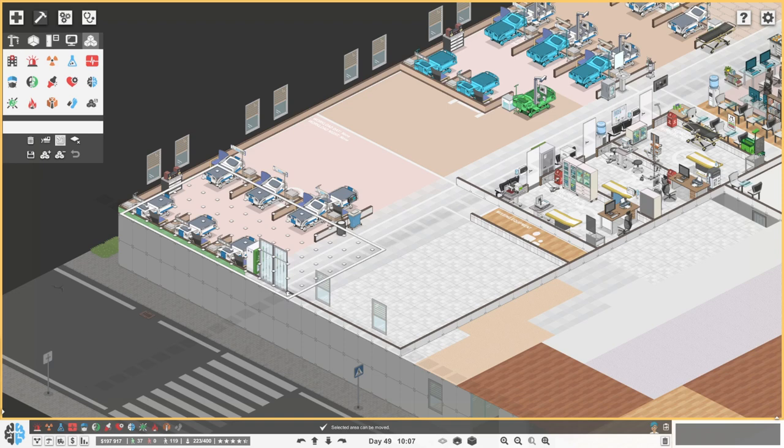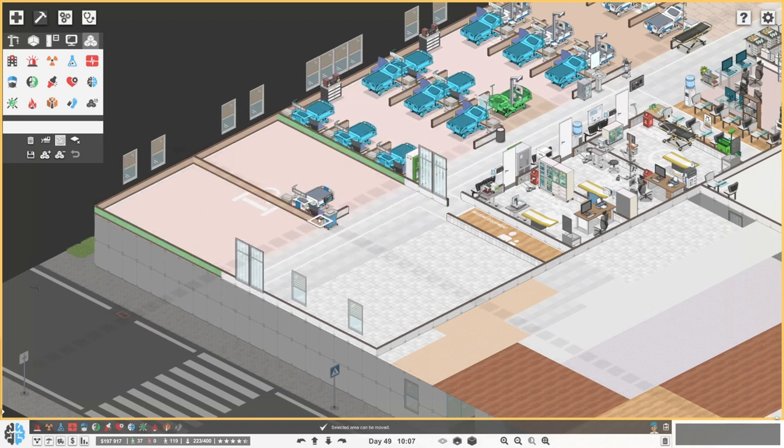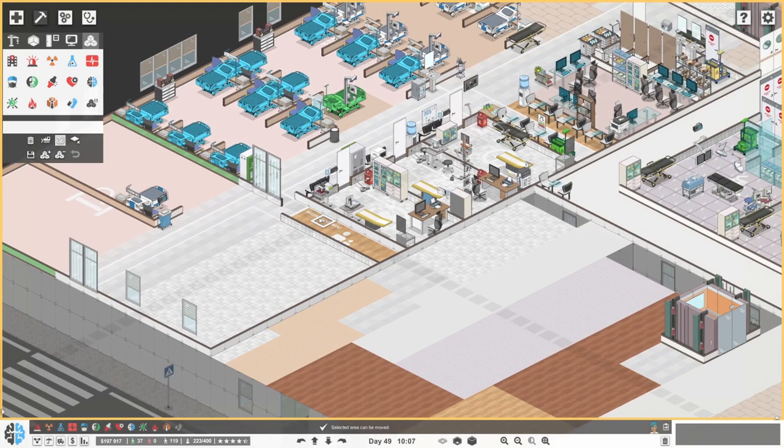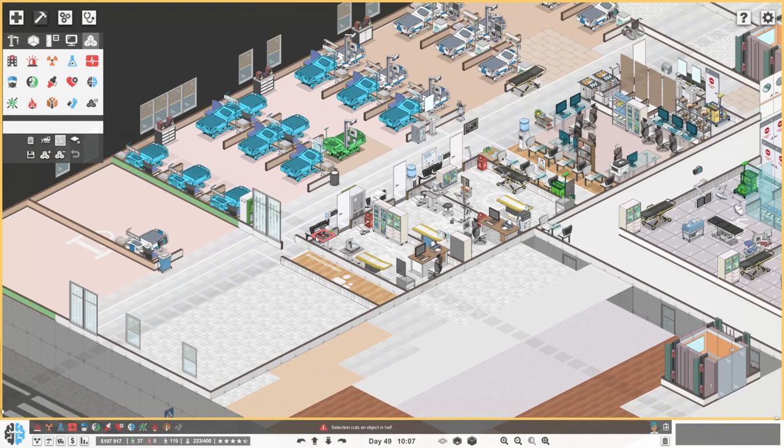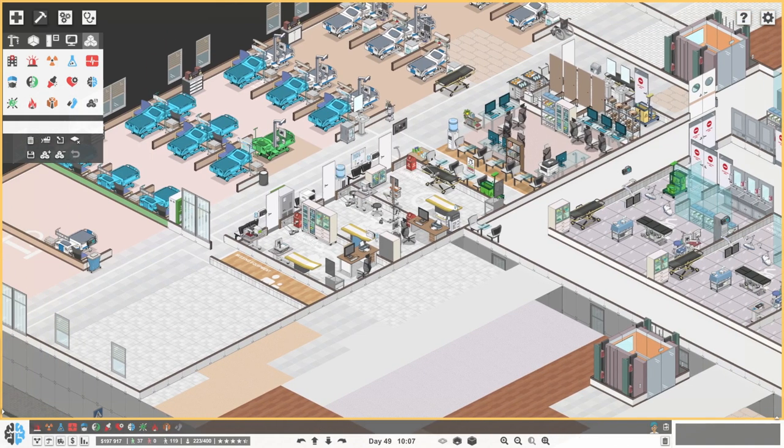You know what? You can come all the way out to there. There we go. We'll copy that. Place that there. Why are these not the same size? What have I done wrong? Have I made the lounge smaller? I must have made the lounge smaller, you know?